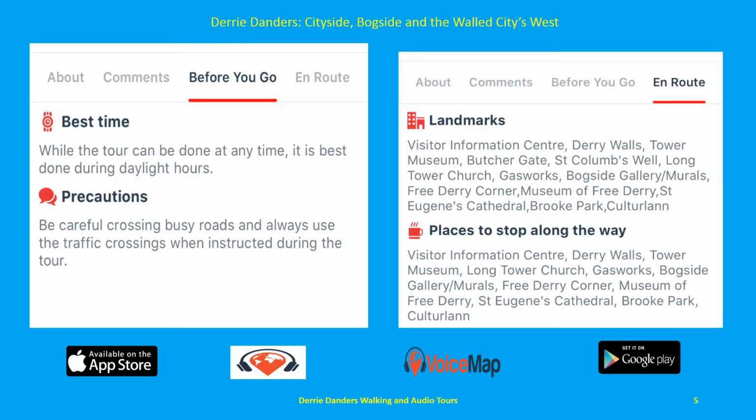Again, the tour is best done during daylight hours, and we encourage people to be careful crossing the road and only use traffic crossings. So there you have a summary of some of the things that you will see and have the opportunity to stop at along the way.